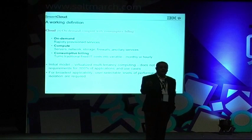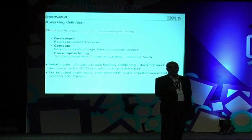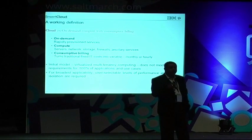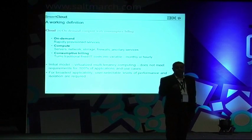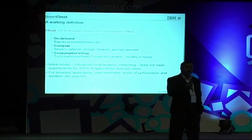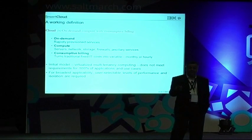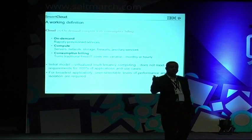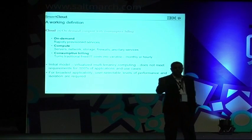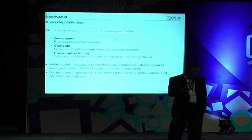A working definition: I'm sure most of you are aware, but just to reiterate, cloud computing is on-demand compute with consumptive billing. That means whenever you need infrastructure for gaming or any of your needs, you get it as and when it is needed, and you get billed for the consumption. As an end user from the cloud perspective, you really don't pay anything on capex. You have a need, you go to softlayer.com, provision it, give the necessary details, and within minutes your server is up and running.